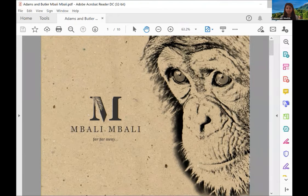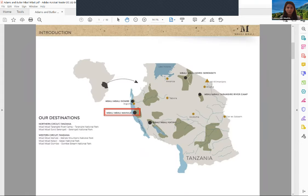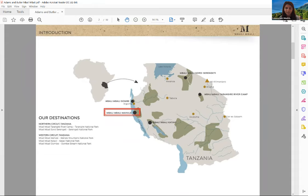And in terms of access, that's something that I want to focus on because it makes it one of the most challenging things for selling this destination is not knowing how to get there. So Gio, if you could just go to the next slide with the map. So you'll see Mbali Mahale Lodge there highlighted in the red box and some of our other destinations in the north and in the west.